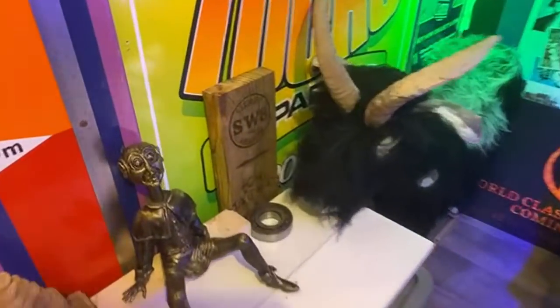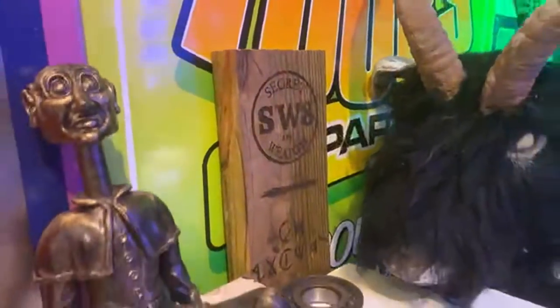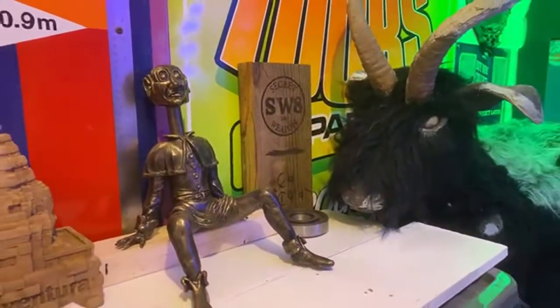So right, should we have a look at some more items just over here then? There we go. We've got some wood just here. This was on sale by Alton Towers, of course. Some of the wood for Secret Weapon 8, of course, Wicker Man.